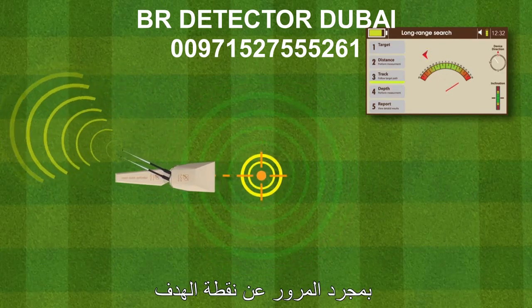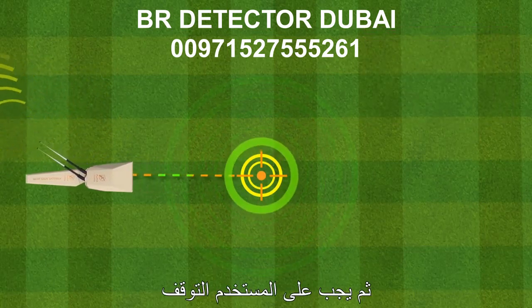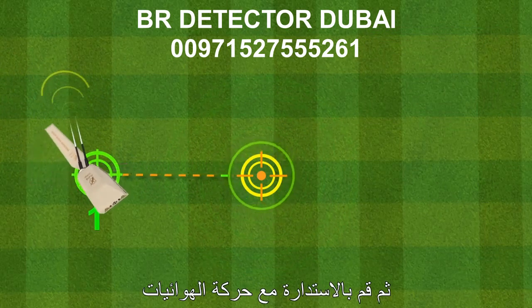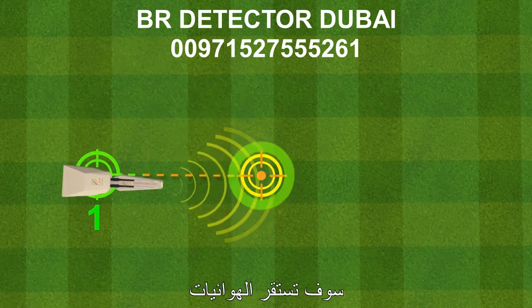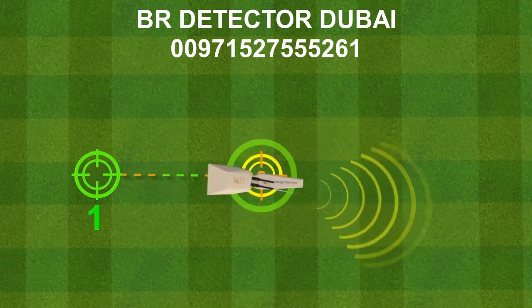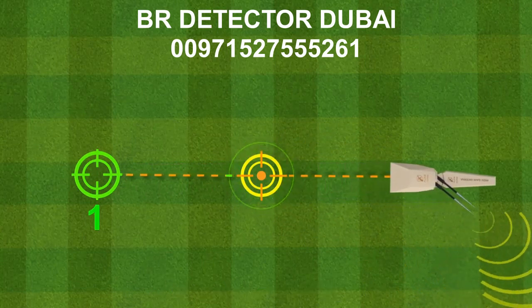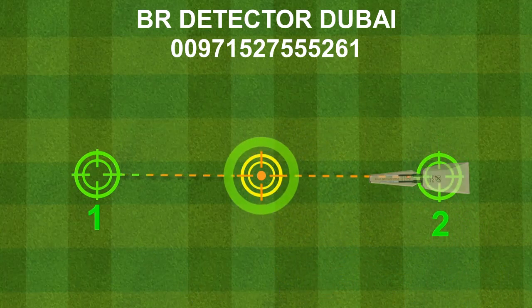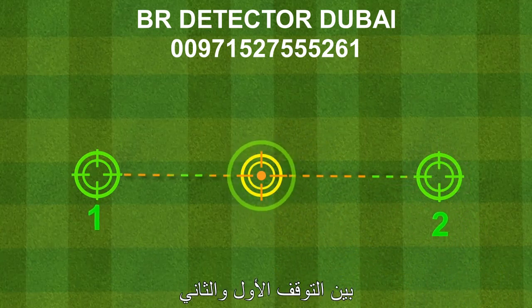Once the target point is passed, the antennas will turn all the way left or right. Then the user should stop, and this is the first halt. Then rotate with the antenna's movement to track the new path. The antennas will stabilize on the same first path line but in the opposite direction. Keep walking down this direction until the antennas turn again. Here, the user should halt again, and this is the second halt. The target point is the midpoint between the first and second halt.